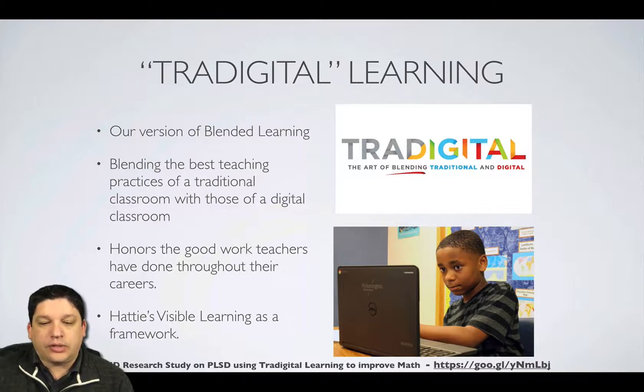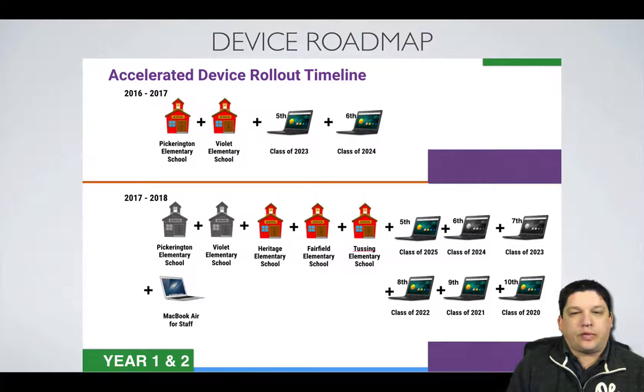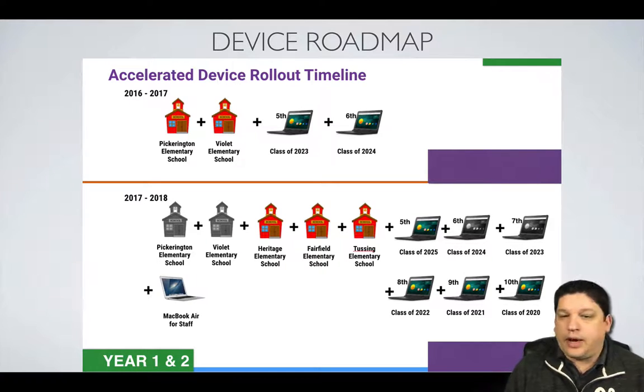So it's a really good research study if you're interested in looking at what the effects truly were on our tradigital learning path. The other piece, along with the change in pedagogy: our principals, teachers, and staff members really wanted a device roadmap. They really wanted to know, hey, when are my computers going to get redone? When am I getting new iPads? When are the computer labs getting refreshed? So on and so forth.